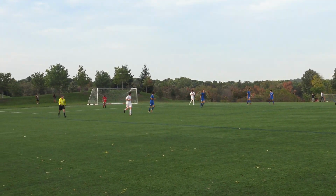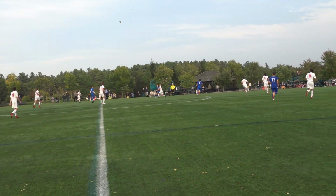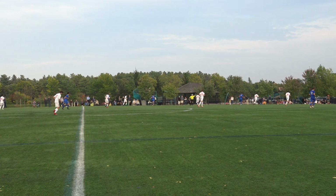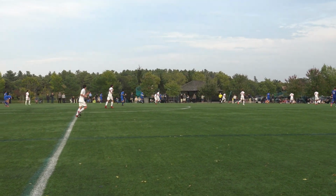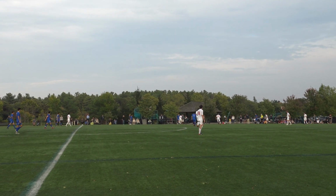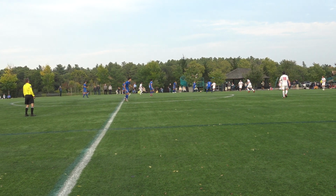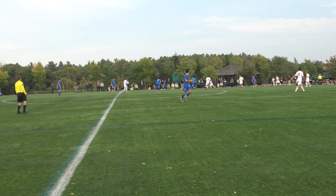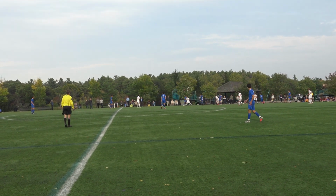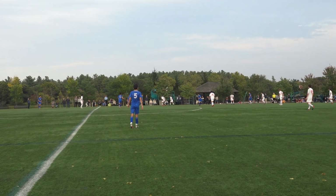13 minutes left in the game. Natick leads 1-0. Zach to midfield. Off Five's head. It's going to go out of bounds. Throw in for Brookline. Ben Kaplan to Jacob. Jacob's got Brendan toward the center circle. Brendan to Manuel on the left. Manuel turns. Manuel back to Jacob. Jacob turns on it.